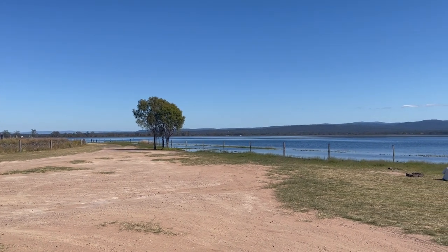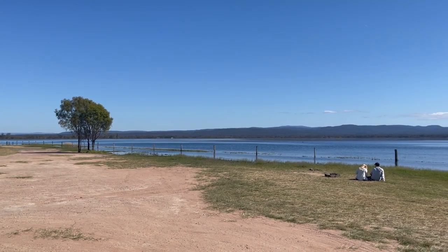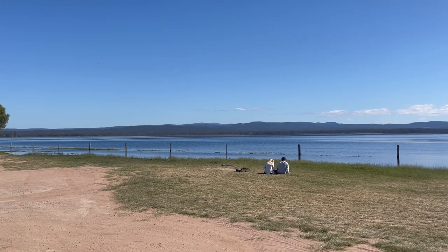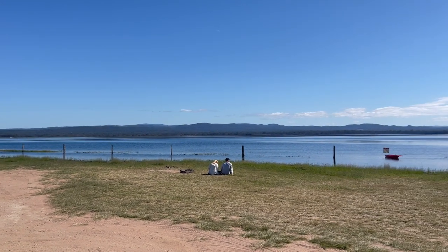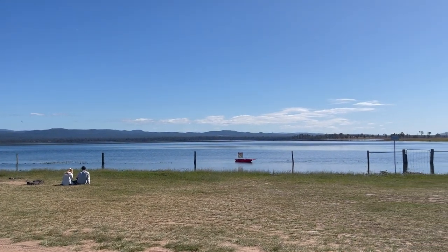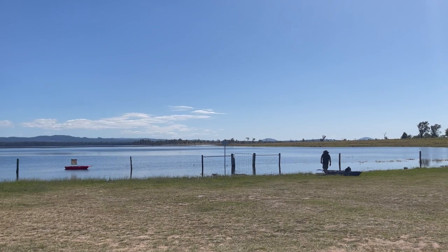Being a lake, it is actually rain fed. It isn't tidal and it floods, I suppose, when we get a lot of rain, but not to the extent of the Lockyer Creek. But it is absolutely stunningly beautiful here today.